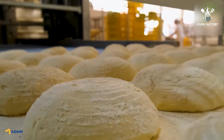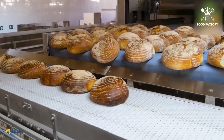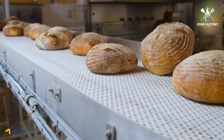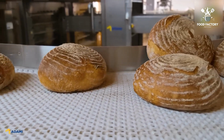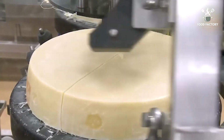Whether slathered with butter and jam for breakfast, paired with a hearty soup for lunch, or torn into chunks to accompany a rustic dinner, sourdough adapts effortlessly to any occasion, always leaving us craving just one more bite. I like these sourdough callings.